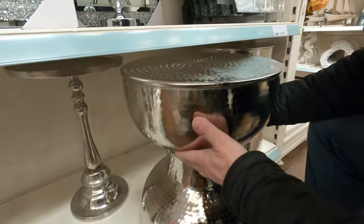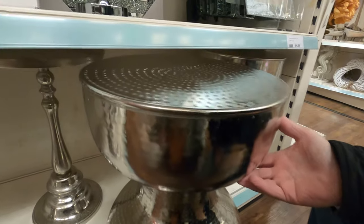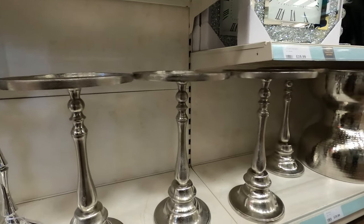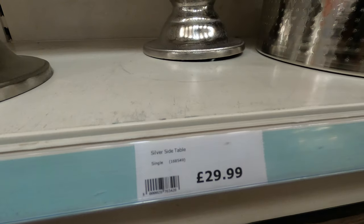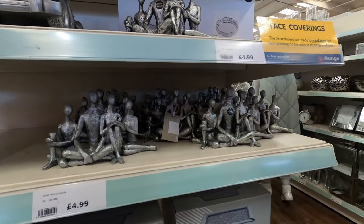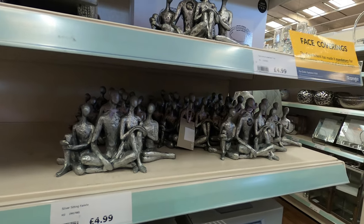I thought this one was a plant pot holder, but in fact, these are side tables. Although, having said that, I still think that this silver side table for $29.99 is still perfect as a plant pot holder if you really need to. But otherwise, they are actually side tables. Here's the rest of those silver family that was sitting on the bench. This time around, they sat on the ground.